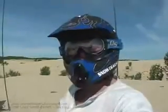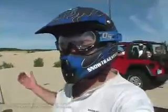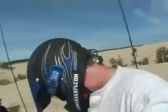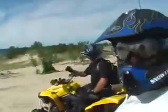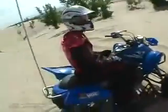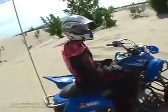Riding around here in sand dunes, it's absolutely wonderful. Total blast. This Kawasaki that I'm on is doing a great job showing this Renegade here by Bombardier. And even this little Yamaha is keeping up with us.